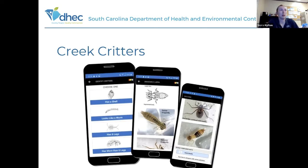Another app, and this is one of my personal favorites, is the Creek Critters app, and it's kind of an in-between. I believe it has a few extra aquatic insects in their list, but what's nice about it is theirs actually creates stream health reports that you can save to your phone. So we still want you to enter the data into our database, but this is a bigger project outside of our state where you can contribute data to their program as well. And it not only helps you identify it, but helps you generate a report with a location that other people then can see what you found on your visit.